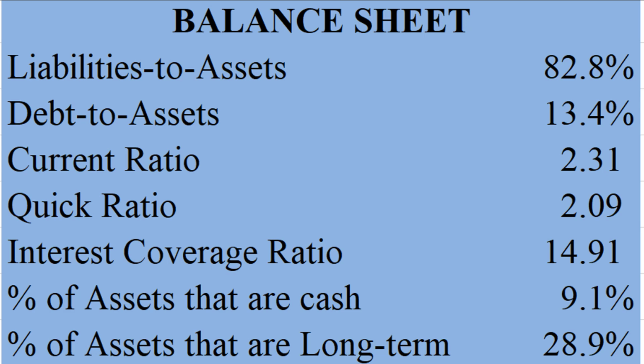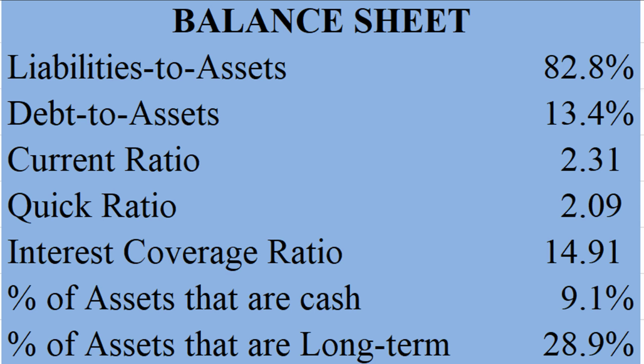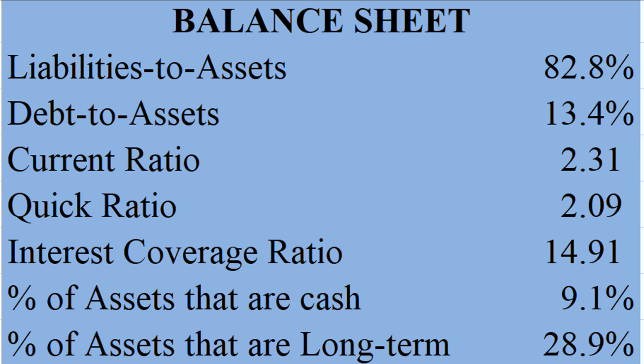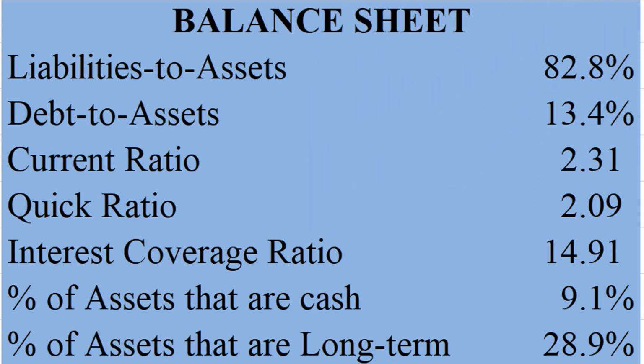So here are some stats for Deere Company's balance sheet. Right away, I noticed a pretty high liabilities-to-assets ratio. Not out of control, but a little on the high side there, above 80%. So they are a little bit more highly levered. Not a lot of that is debt, as you can see with the low debt to assets ratio, but it is other forms of long-term liabilities, things like leases, pension obligations, things like that. So, to me, it's kind of the same idea there. They have fairly high leverage.